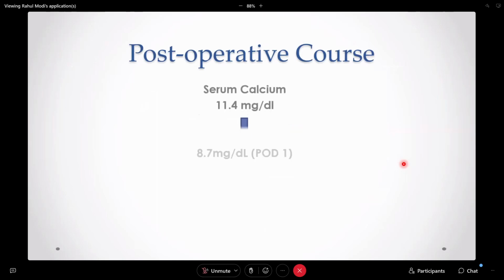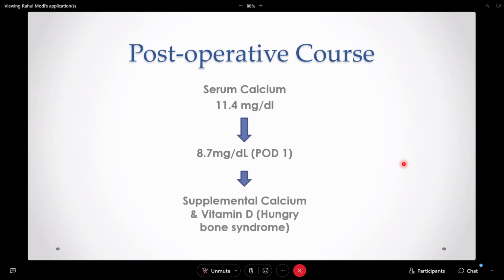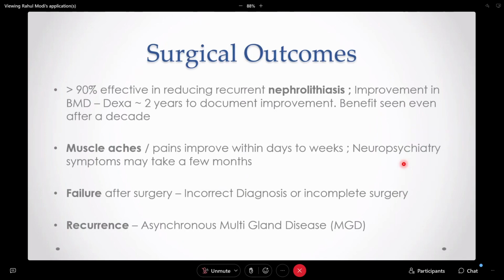So in our patient post-operatively, within a day, the calcium levels dropped. The patient was started on supplemental calcium because they can develop hungry bone syndrome. And there is a good amount of data that a lot of the symptoms improve, including renal stones and muscle pains. Generally, failure of localization or a bad diagnosis leads to failure after surgery. So either you have made an incorrect diagnosis or you have missed a multi-gland disease. And recurrence typically is an asynchronous multi-gland disease.